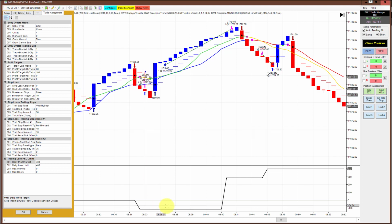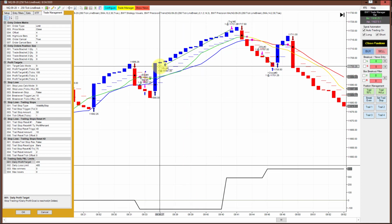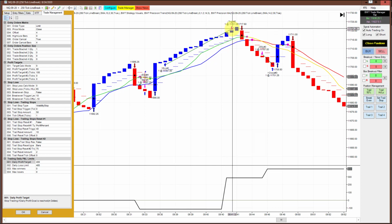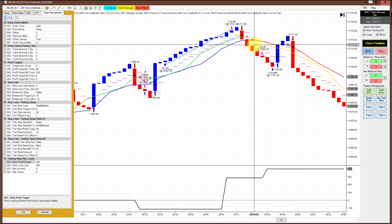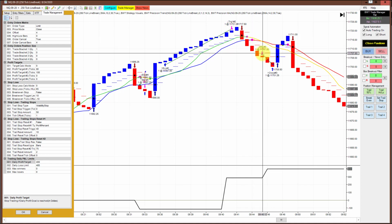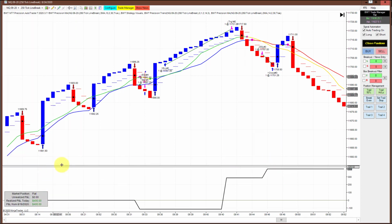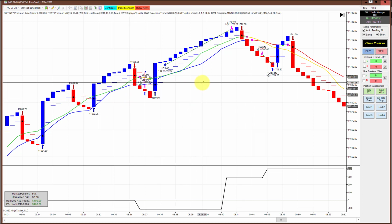a loser right here, and it wasn't that much, only about $100 or so, $125. And then this winner hit its target right here at the top of this move, and then we were able to get a short position here and hit our goal of 400 with no slippage on this chart. So this 250 line break has been proven pretty reliable, and this will work on the micro contracts as well.